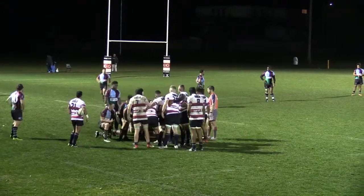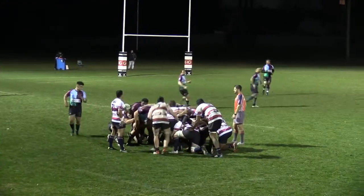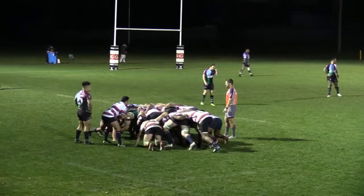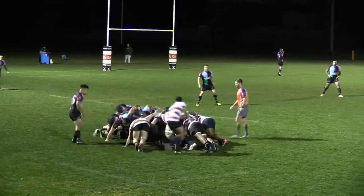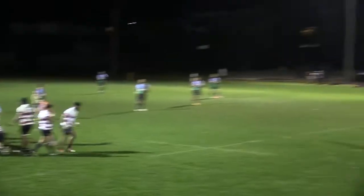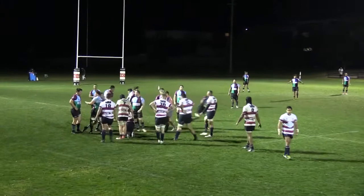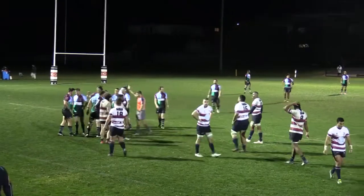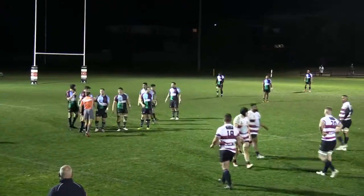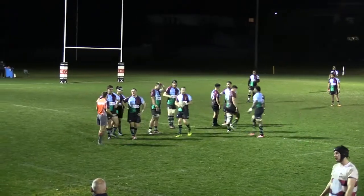So we get reset. Box Hill got a lot of players out wide. This is quite interesting. Hunter Paisami has gone into scrum half. He's been playing centre, he's been playing fullback. Now he's playing scrum half. That scrum has gone down. Okay, it's a penalty against Box Hill. Not quite sure why. Obviously collapsing. But the 7 men of Harlequins in that forward pack, obviously still dominant, even being a man short.